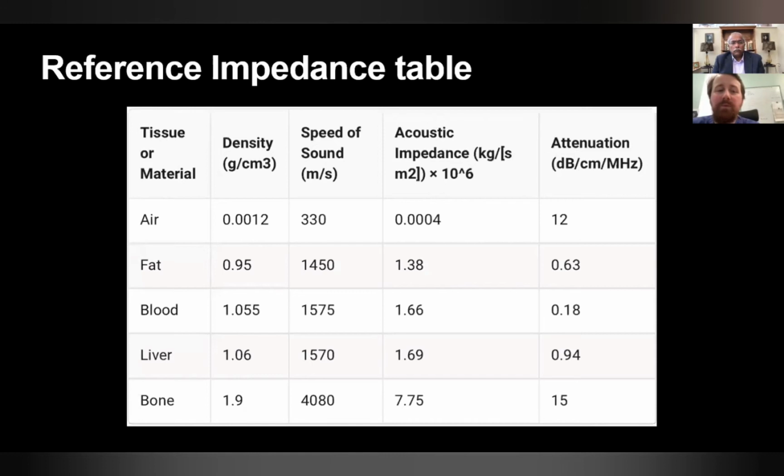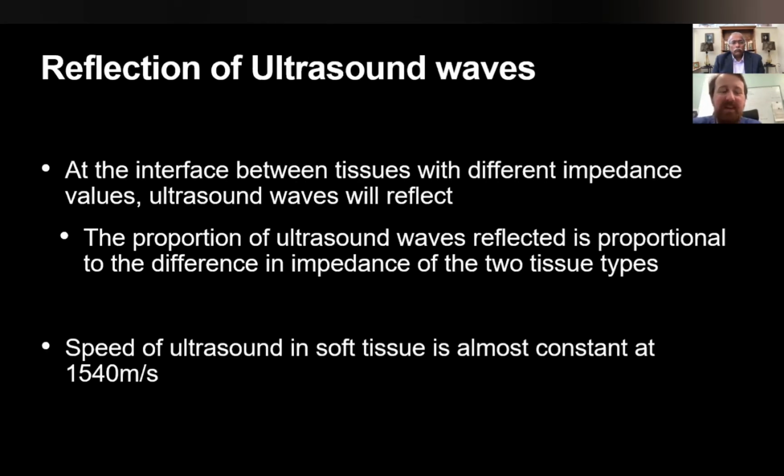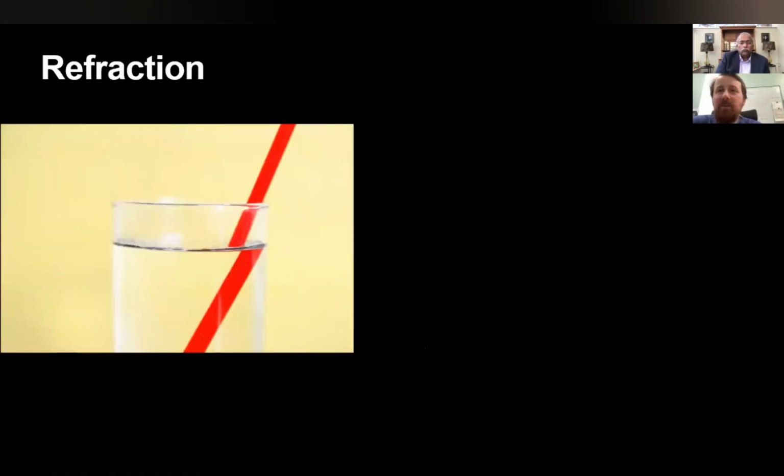So the reflection of ultrasound waves. At the interface between tissues with different impedance values, the ultrasound waves reflect, and the proportion of ultrasound waves reflected is relative to the difference in impedance of the two tissue types. As a reference, the speed of ultrasound in soft tissue is almost constant at 1.5 kilometers per second. So we'll talk about that in terms of some images in a second.